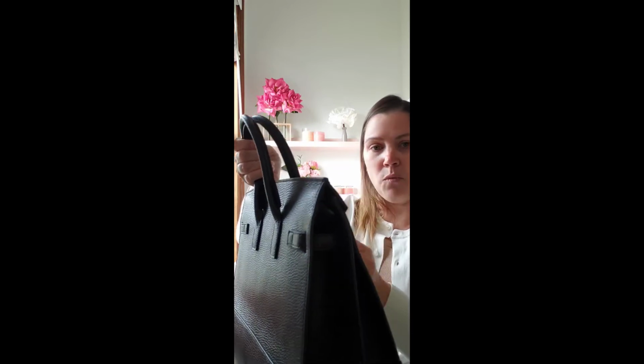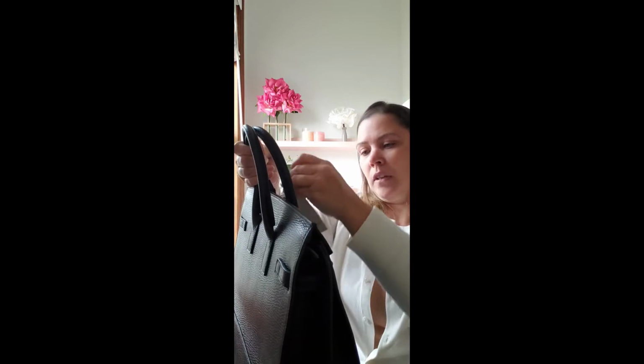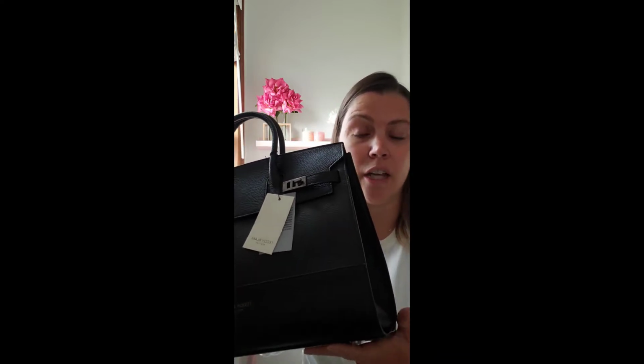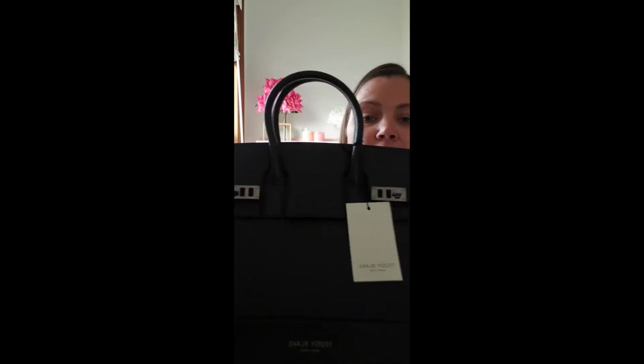All right, so this one is called the Georgia. So this one is the Georgia. Again, Teddy Blake, New York. I can't fault this bag either. It smells incredible. It does smell like genuine leather. Everything about this. I love the turnkey style on the latches.